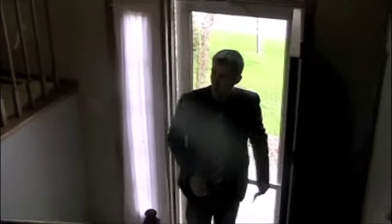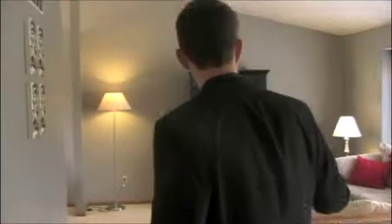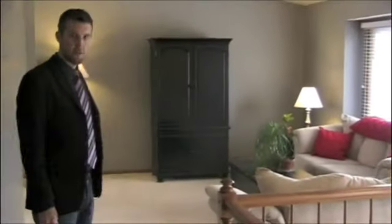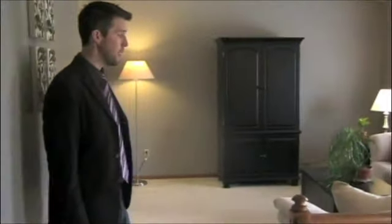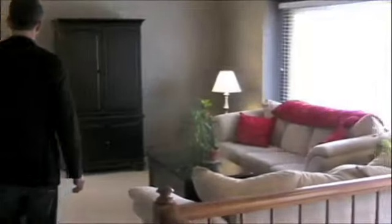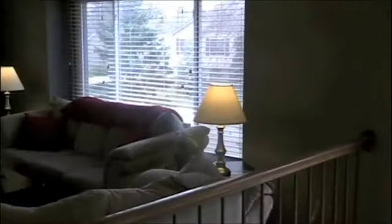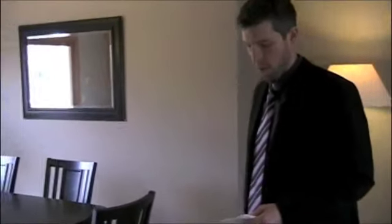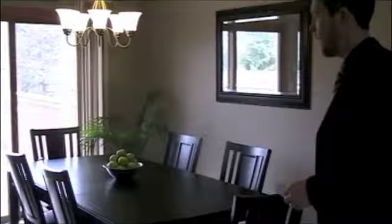Okay, upon entering the home, we move upstairs and we find a nice vaulted ceiling. The living room right here faces the front of the home. It measures 14 feet by 16 feet. And then right next to that, we'll have the dining room area. The dining room measures 12 feet by 9 feet.